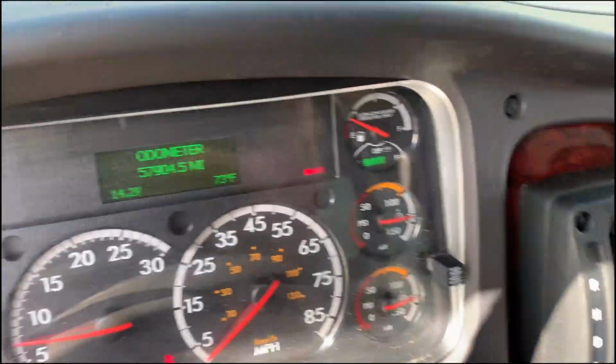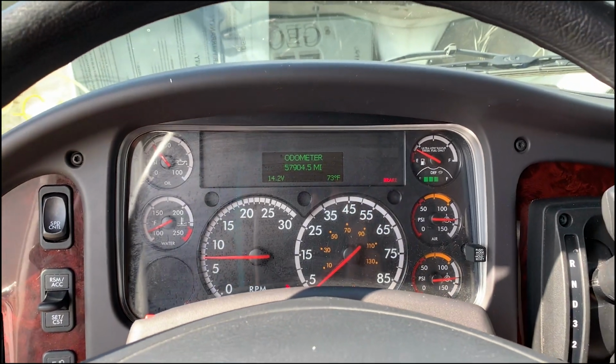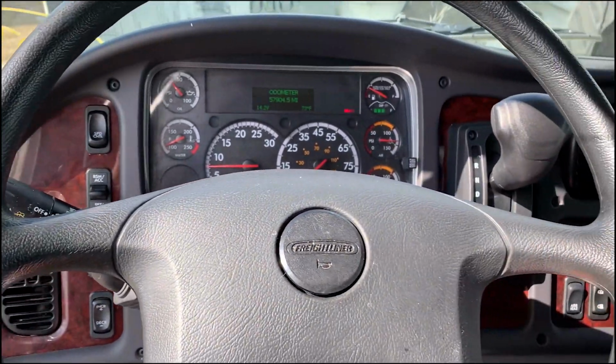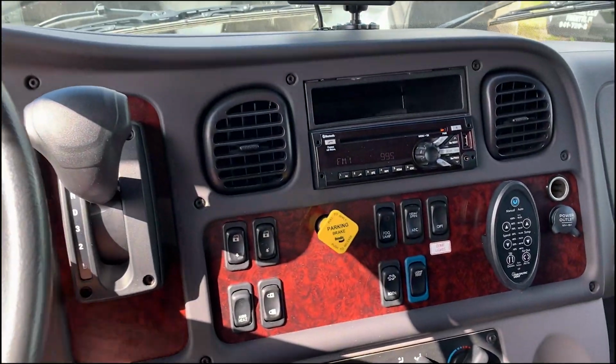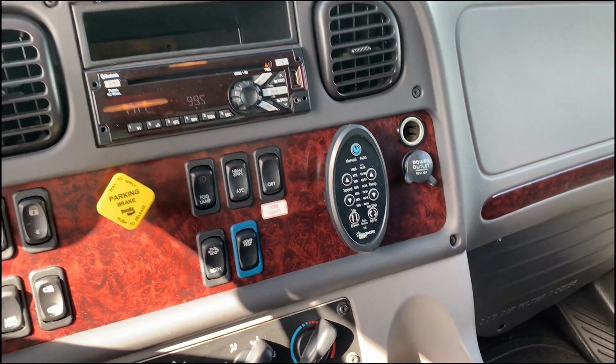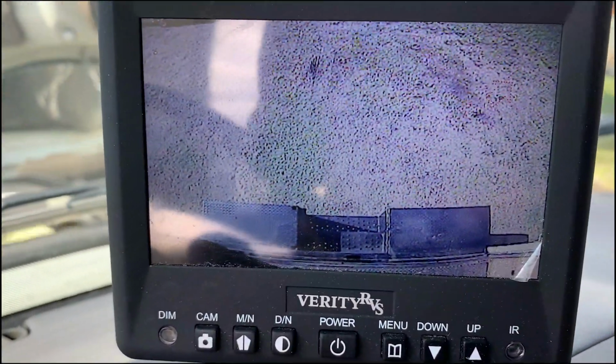Coming up in the cab, you can see there we've got 57,000 miles, almost 58. It's got a wood grain dash, automatic transmission. There's your remote for the exhaust fan in the back. There is your monitor for the backup camera.